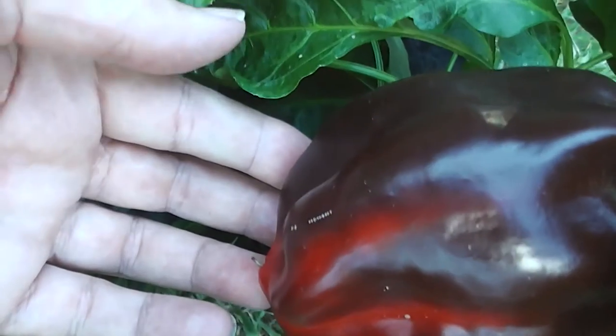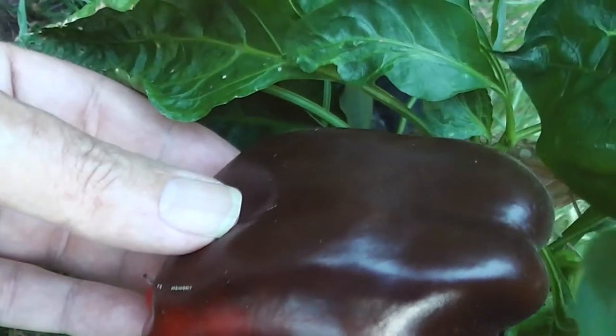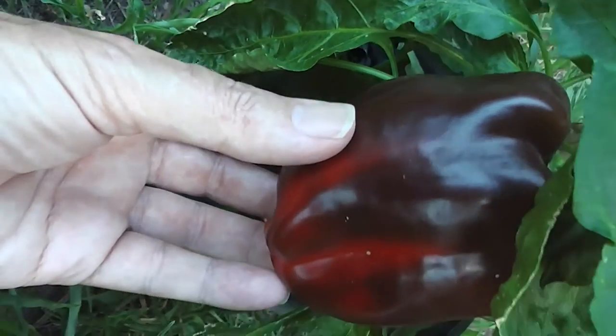I wonder if it's a black capsicum like you see in the supermarket, because they're usually more expensive. I don't usually buy black capsicums because they're too dear.